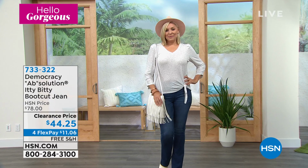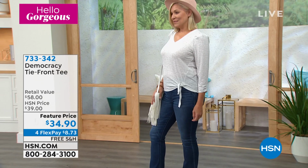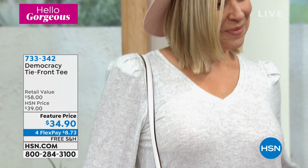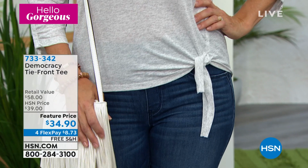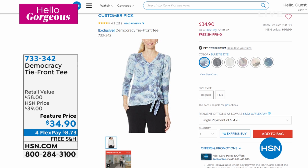And then also I wanted to show you this tie front top. So cute. I love the details along the shoulders. It's got a great V-neck neckline, and then a cute little tie right there at the side waist. So it just gives you a lot of interest right there without being too much. And I think it's gonna look great with your jeans, with your Bermudas, with skirts, with anything you decide to wear it with.